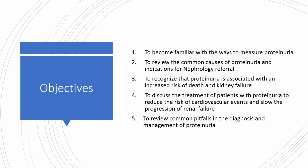So we're going to talk today about the ways to measure proteinuria, the most common causes of proteinuria, and what the indications are for nephrology referral. We're going to recognize that proteinuria is associated with an increased risk of death and kidney failure, and discuss the treatment of patients with proteinuria to reduce the risk of cardiovascular events and renal failure. And then, probably most useful to you all, to review some common pitfalls in the diagnosis and management of proteinuria as it relates in particular to primary care.